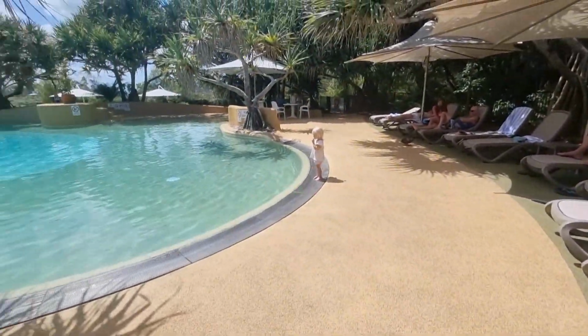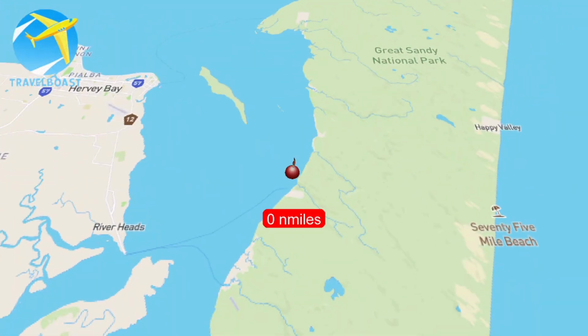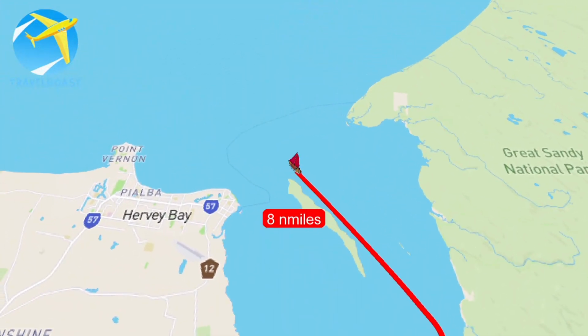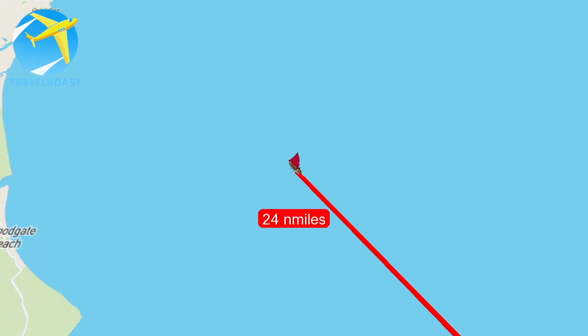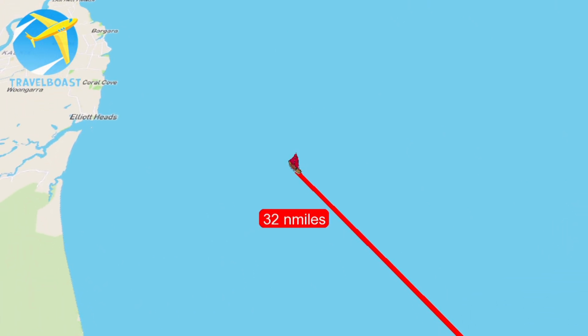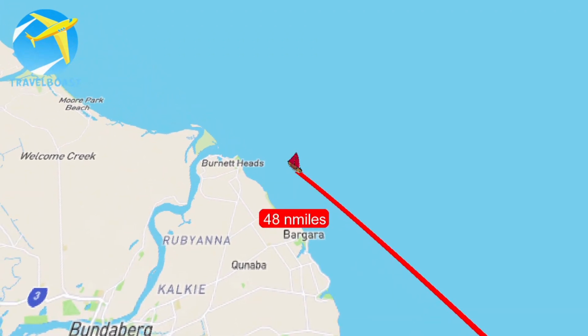We spent the day at the pool, and while we were at the pool, we got a very exciting phone call. So Endless Summer is now under contract for sale, and she is scheduled for a pre-purchase marine survey at the Bundaberg Marina. So the very next day, we head off and head north to Bundaberg.